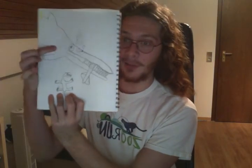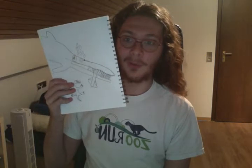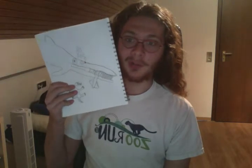1, 2, 3. Open your eyes now. Right here is Mixosaurus, and this would be Nothosaurus. Probably two of the most well-known marine reptiles from this time.